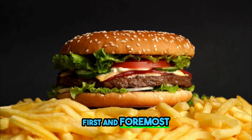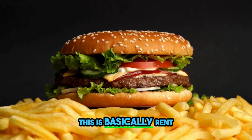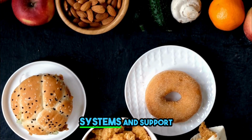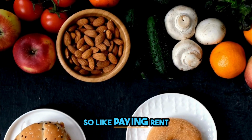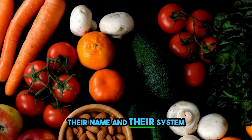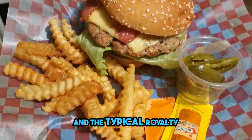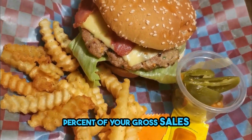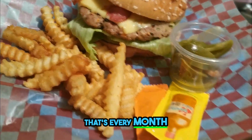Well, first and foremost, royalties. This is basically rent you pay to the franchisor for the continued use of their brand, systems, and support. So, like paying rent to a landlord, but instead you're paying the brand to use their name and their system. Exactly. And the typical royalty rate falls somewhere between 4% and 10% of your gross sales. And remember, that's every month, year after year.